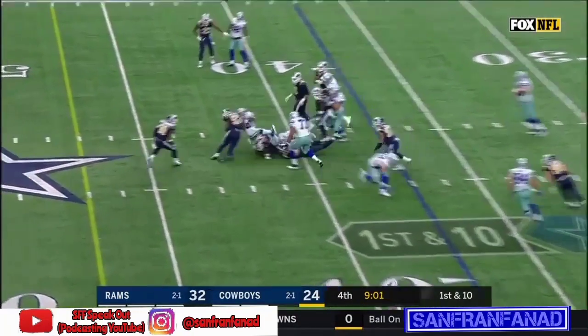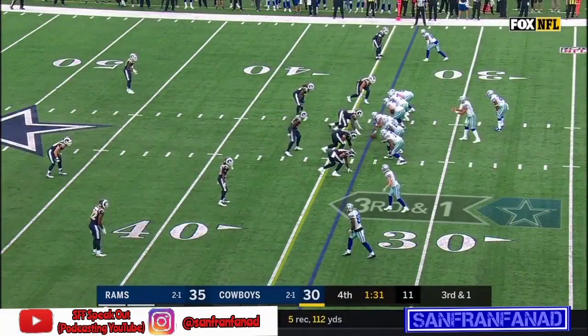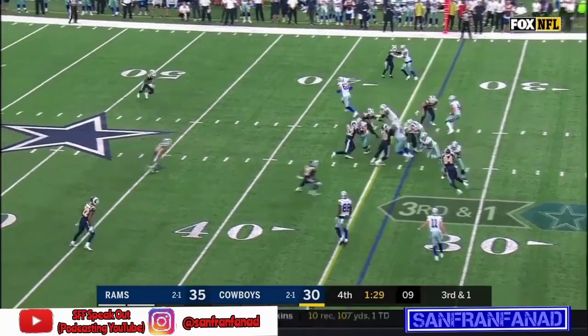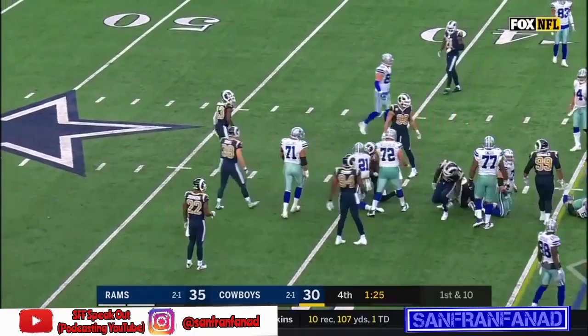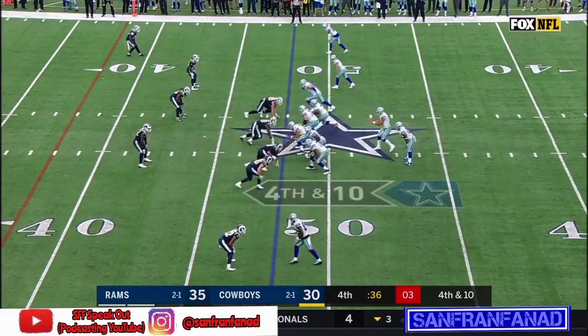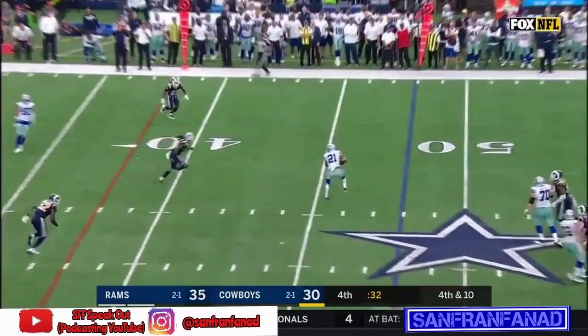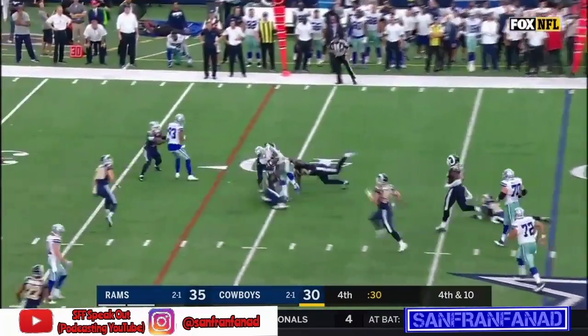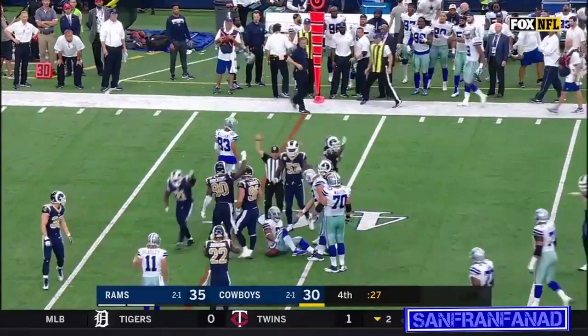Elliott straight ahead to the 42. They do run to Elliott, who gets the first down to the 40-yard line. Fourth down and 10. Elliott has it, but can he get the first down? It's going to be close. Oh, it's going to be close.